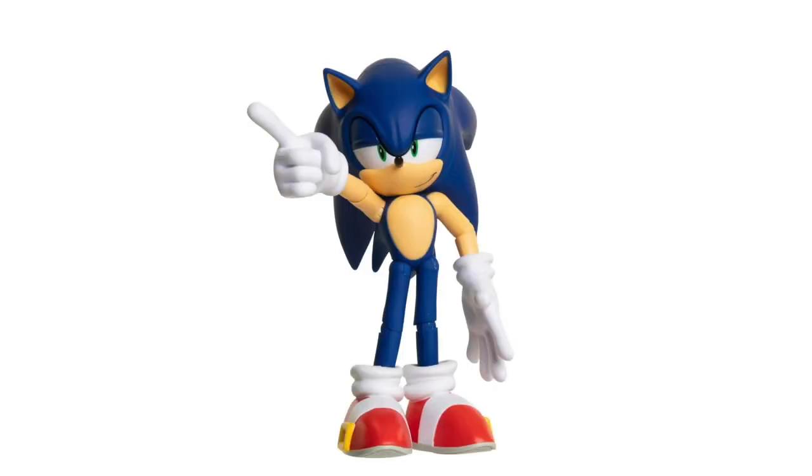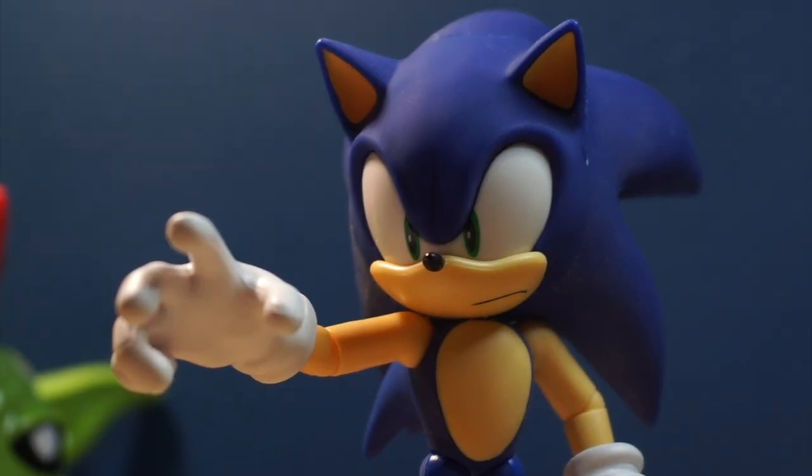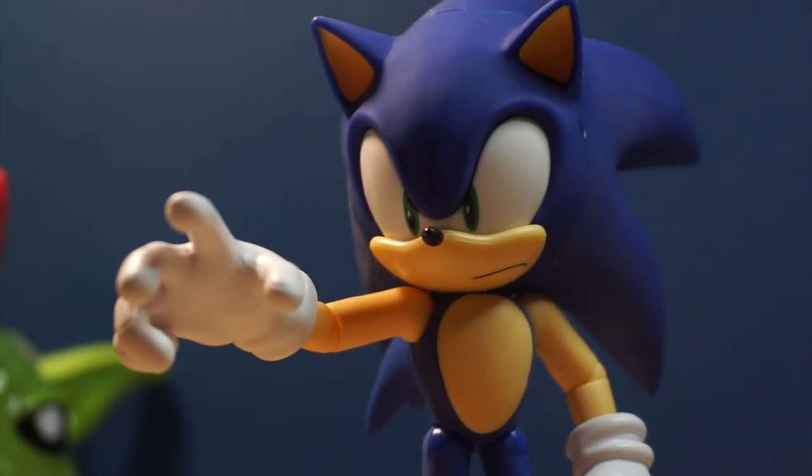After the release of the collector's edition classic Sonic, we got a collector's edition modern Sonic, which is based off his look in Sonic Colors, and that is the figure we'll be taking a look at today. So is it actually good? Let's find out.